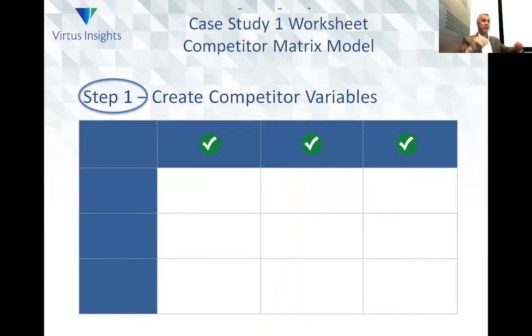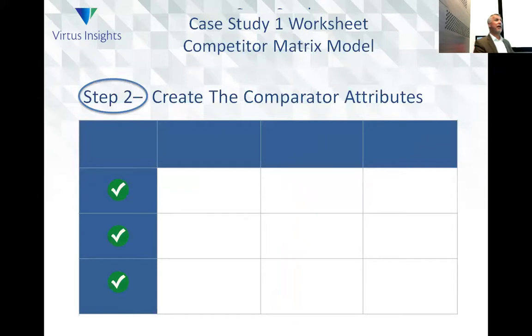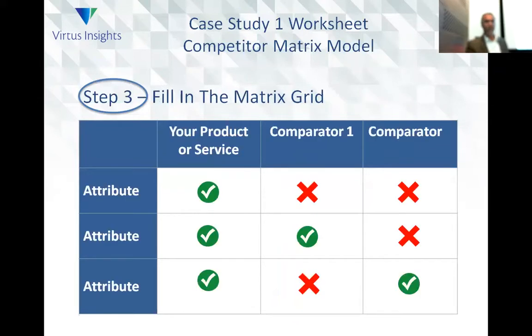So 3 steps to this exercise we're going to do. Create your competitor variables of the mandibular splints. You're going to create the attributes. How are you going to compare them? And then you're just basically going to do a scorecard. It's a really simple exercise. Once you learn how to do this once, it's something that you can apply to any innovation that you are working on in this program.